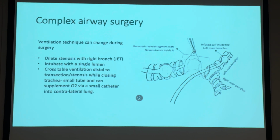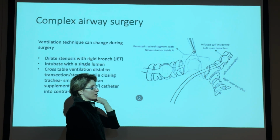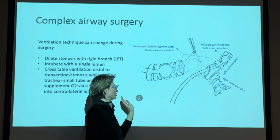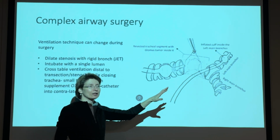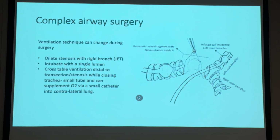Multiple other versions have been described, and I think this just shows that when you're in a tight spot, you try to come up with these alternative methods which are not used every day. We've put catheters in and just insufflated, with a continuous flow of oxygen through the catheter into either 1 lobe or 2 lobes, whatever it takes to maintain saturations in an acceptable range as you're doing a certain portion of the operation, and then you retract it back.